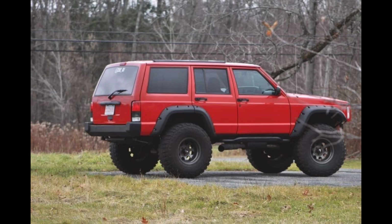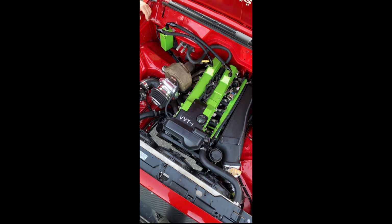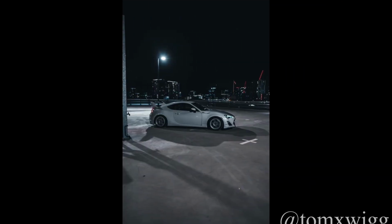But Steven, dude, I love your Jeep. If I were to build a Jeep, this is how I would do it. I never even thought of that, because it's just so out of the blue. You would never think to put a 2J in a Jeep Cherokee, but it works so well. It looks awesome. It sounds like it's fun. I love it, man. Congrats.